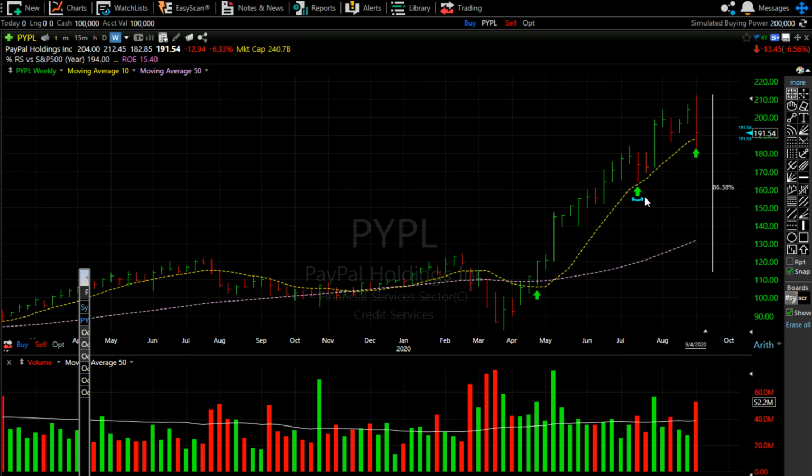It offered another entry point right over here after rallying quite a bit more, but I didn't capture it at the time. It was a secondary entry point and it rallied very nicely after that also. But last week, it came down quite a bit and found support at its 10-week moving average. That is the reason I believe this stock is now offering a secondary entry point, because it gave an opportunity to test its 10-week moving average, and it successfully tested the moving average, bounced back nicely and closed above that line. So that is the reason I believe this stock is a secondary entry point at this price level.